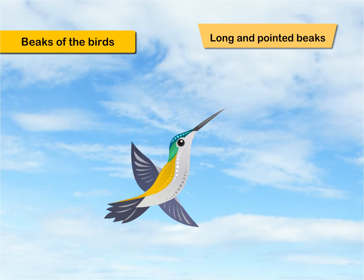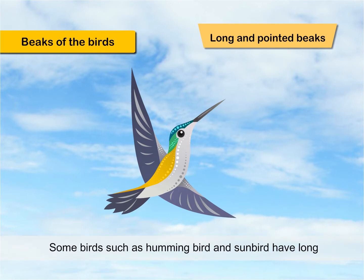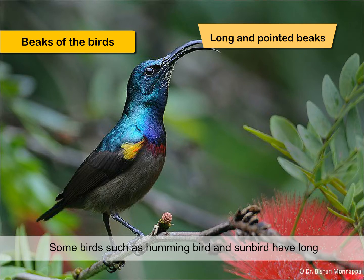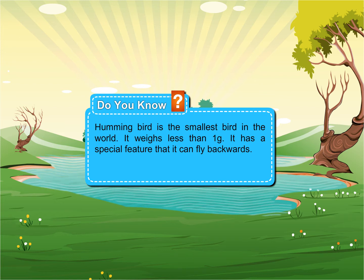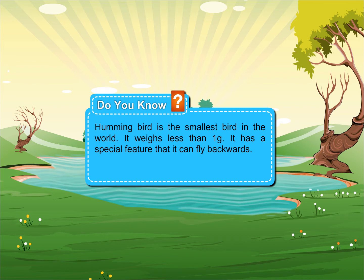Long and pointed beaks. Some birds, such as hummingbird and sunbird, have long and pointed beaks. This kind of beak helps them to drink nectar from flowers. They push the beak into flowers and suck nectar. Do you know, hummingbird is the smallest bird in the world. It weighs less than 1 gram. It has a special feature that it can fly backwards.